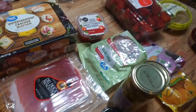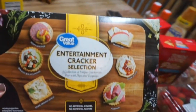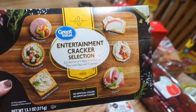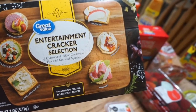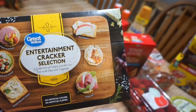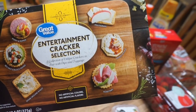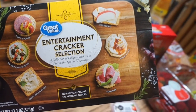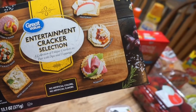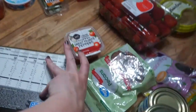Okay, I changed up the lighting, so I hope it's not too bright. But when I was looking for crackers, I saw this entertainment cracker selection. In the past when I've done charcuterie boards, I buy three different types of crackers. This has six different types of crackers, and so I thought we'd try it out. All of them are kind of similar though. They have different shapes, but it looks like they could all be the same. Let's see what they are.